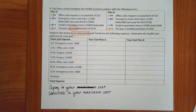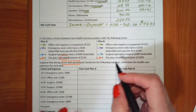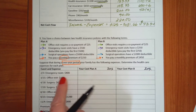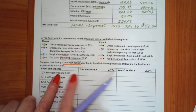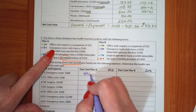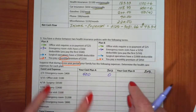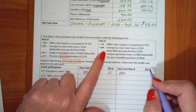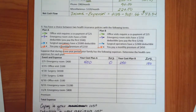All right, so the first thing is you have an emergency room visit. And I'll do what I did before here and show what you pay and what the insurance pays. So you can see that it's going to total up the 400, the 100, or whatever. It's just who pays what part of it. Okay, an emergency room visit on Plan A, you have to pay everything up to 500. So that means you are responsible for 400 and the insurance doesn't have to pay any of it. However, on this plan, your maximum is 250, which means the insurance is going to pay the other 150. The 400 is still being paid, it's just being paid from 2 different sources.